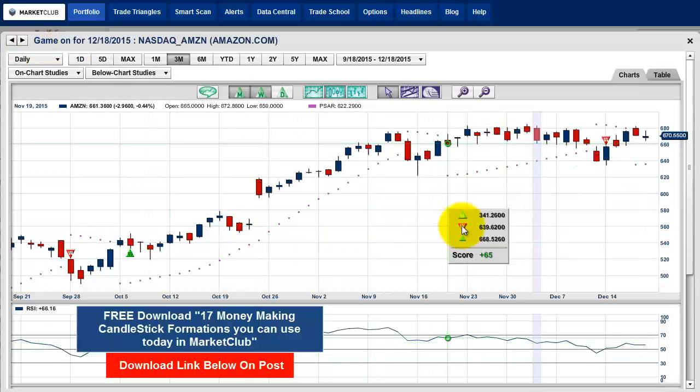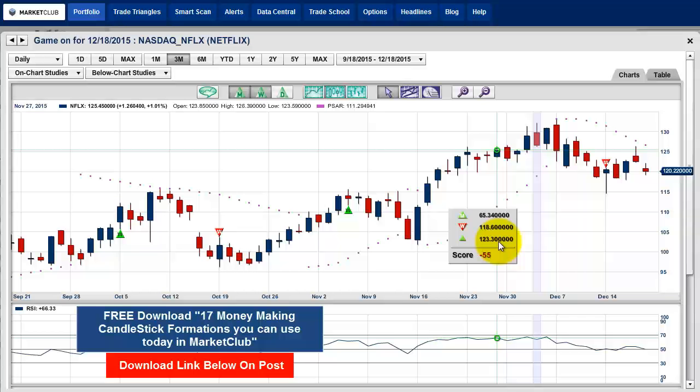This is Amazon. Amazon, mixed picture there. You've got the weekly down and the monthly up. Longer term trend positive, shorter term intermediate trend mixed. You should be on the sidelines in this stock. Even though I love Amazon, I just ordered things from it today, I still go with the trade triangles on Amazon.